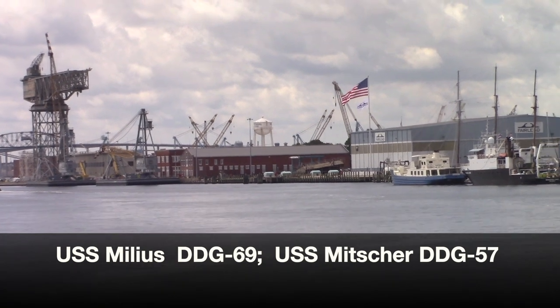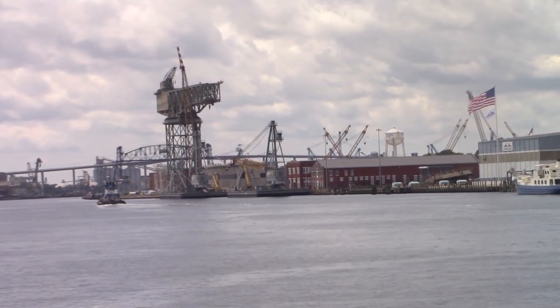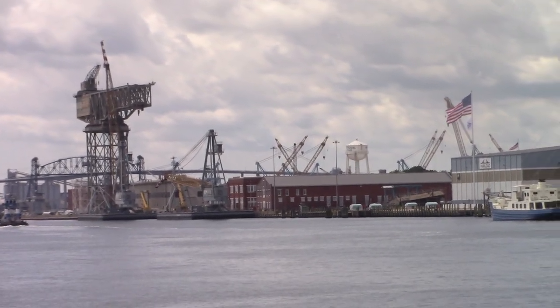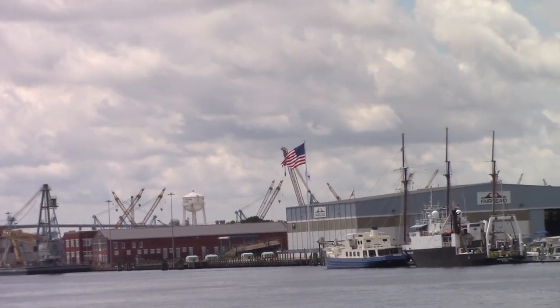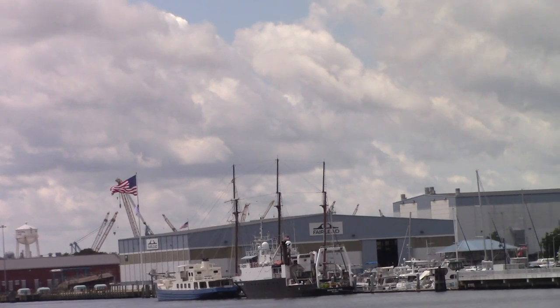And the large green crane down the way there is the hammerhead crane used to install gun turrets onto the decks of battleships that were built here between the First and Second World Wars. And the Norfolk Naval Shipyard is located within the city limits of Portsmouth, Virginia nowadays. When the name of the yard was changed from the Gosport Yard to the Norfolk Naval Shipyard, that property was then located in Norfolk County.